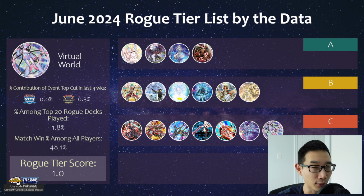In particular, both of those decks that did top were playing Skill Drain, which this deck has been known to play around pretty well, because back when Virtual World was tier 1 a few years ago, something like Imperm for the first time was just not a good hand trap against a deck like this, and Imperm actually saw a very big decline in play back in those top cut breakdowns that I did. So you know what, Skill Drain, very strong right now. It's unfortunate that it's popular, but at least as a rogue deck, it can make very good use of it and hang in there.